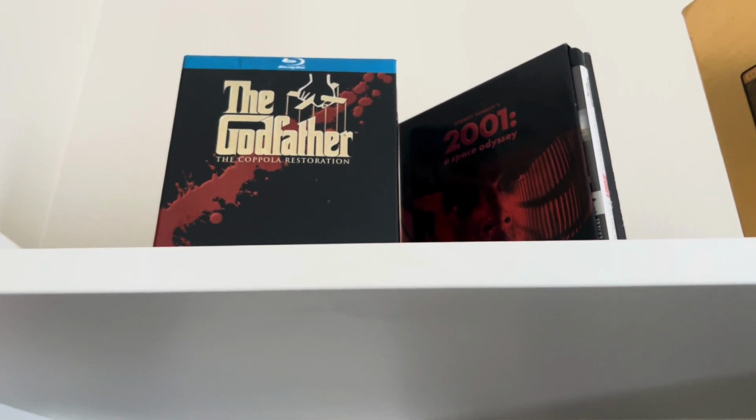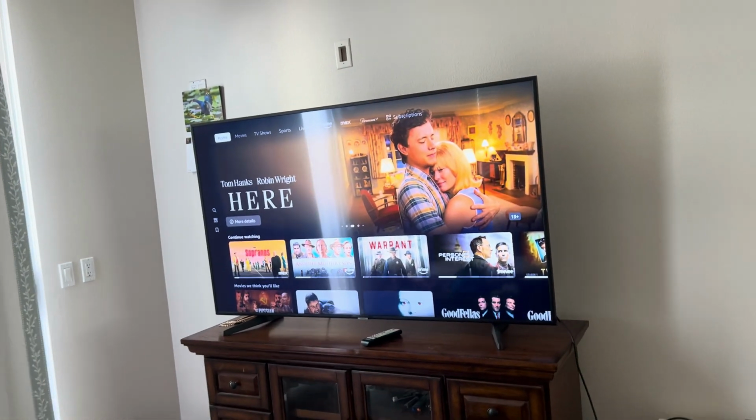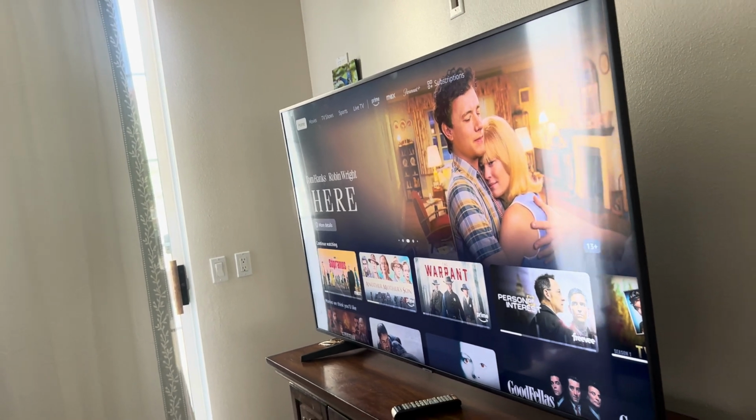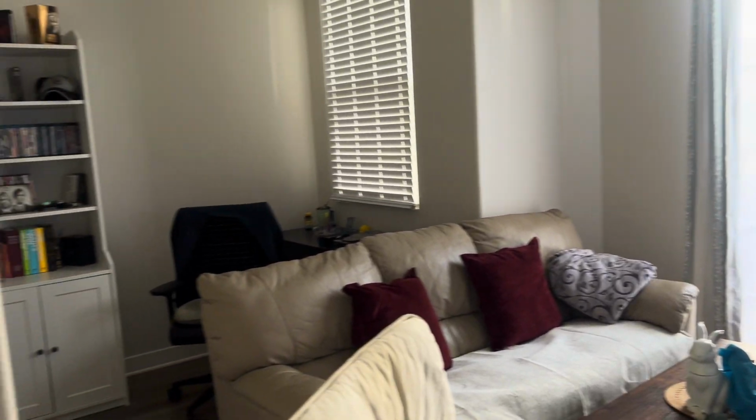Some other favorite movies: Godfather Trilogy, 2001: A Space Odyssey in 4K. And yeah, so I mostly just watch Prime Video on the big TV. I don't play games on it. For whatever reason, I think on TVs the response time is definitely not as good as computer monitors. Let's get away from the kitchen.